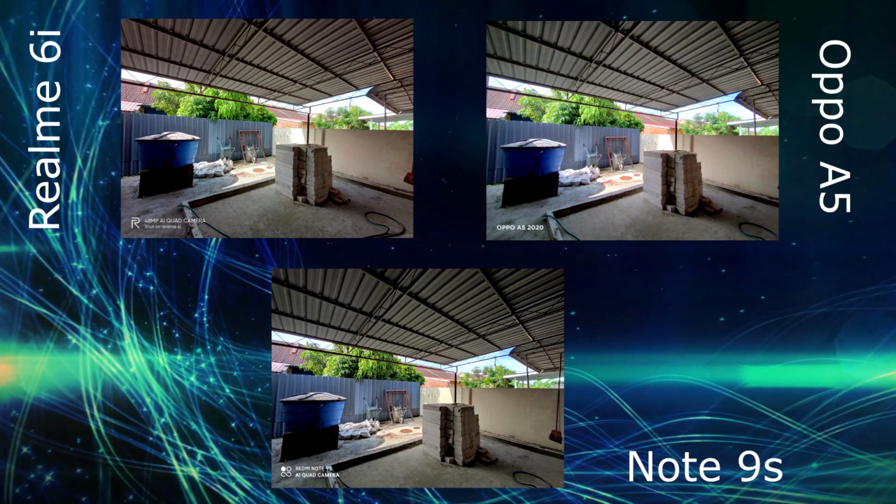But then for the color itself, all 3 of them produce pretty bright and decent color. There's not a clear winner here, but if you want to be more specific, I would prefer Realme in these particular photos. But then there's no clear winner here, as 3 of them produce pretty good results.